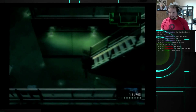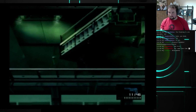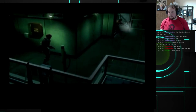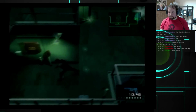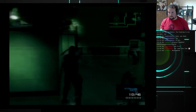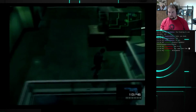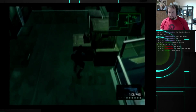Reminds me of the Ryu Hayabusa run in Ninja Gaiden, but only when I go up and down stairs. Against the wall! That's not a wall! It's still not the wall! Come on, get up against it. There we go.